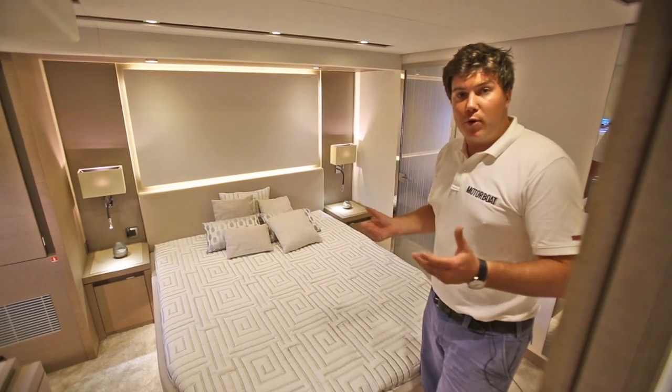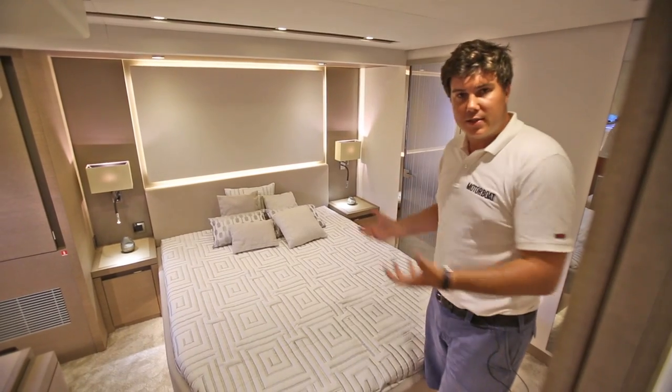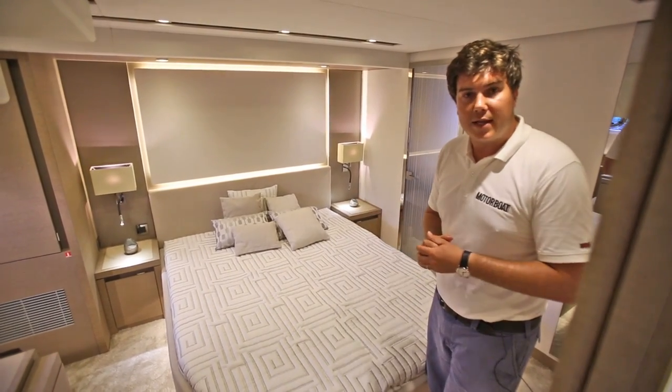You know, the argument is which one actually is the master cabin. If you're in an anchorage or on a buoy and it's quite noisy up front because you're in the bow, then you can come down here and sleep in the peacefulness of amidships. Or of course, you just give it to a guest.